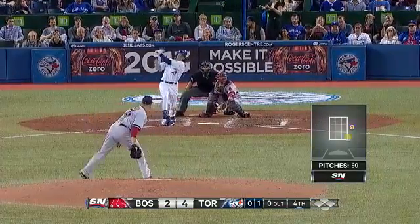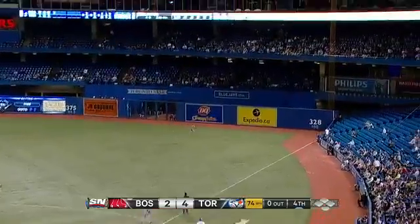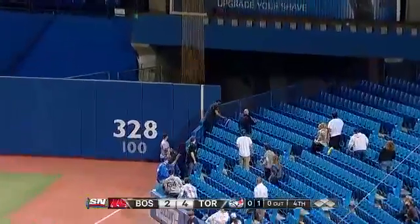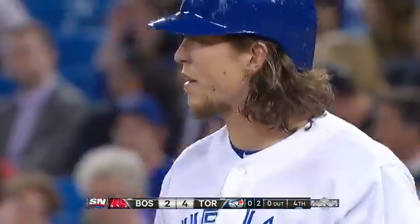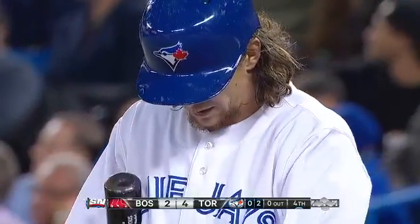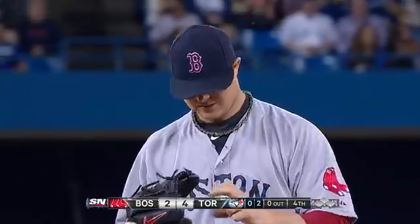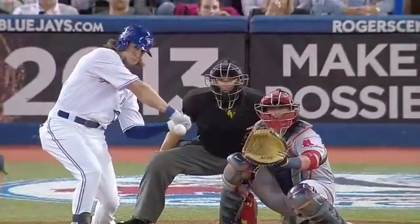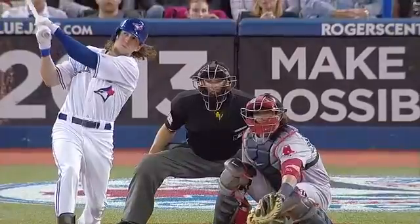Kobe Rasmus, high and deep to right. This is long enough. If it's fair, it is foul. Into the seats and foul. Kobe had a single his first time up. Had an infield single up the middle that Pedroia made a play on. Boy, this is where the Red Sox are anxious for Lester to put up a 0 after they score. Rasmus just out in front of that breaking ball.